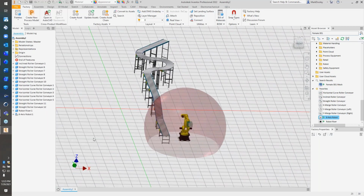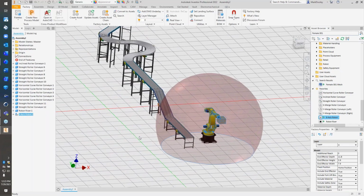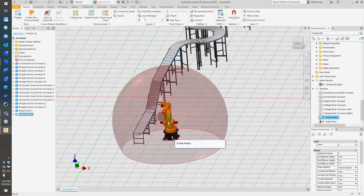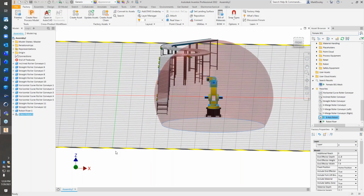And so we can drop these components in, and I can see the range that my robot has here in the little sphere. And so I know that, hey, I can move this out some because I've got overreach on this side. So I can drag this out this way, and it will adjust. And I can get a visual there. That might be a little bit too much.